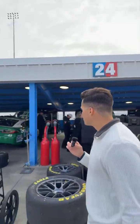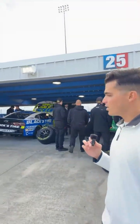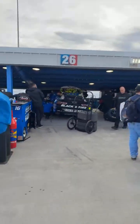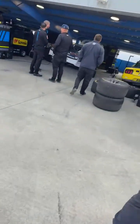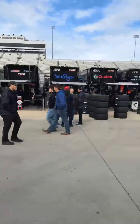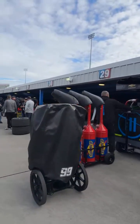The Eric Jones Dollar Tree number 43. Is that a Long John Silver's car? I believe it is at number 38. Looking very, very spicy. Do we know where that's at? See them enjoying themselves. Interesting indeed. Jack Links is back with the 47, Ricky Stenhouse.